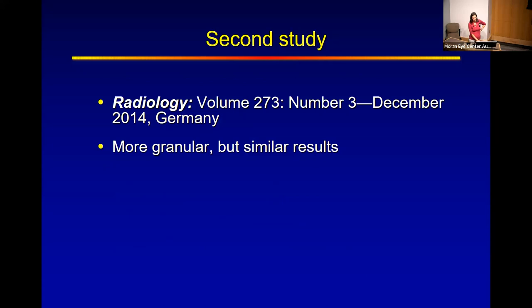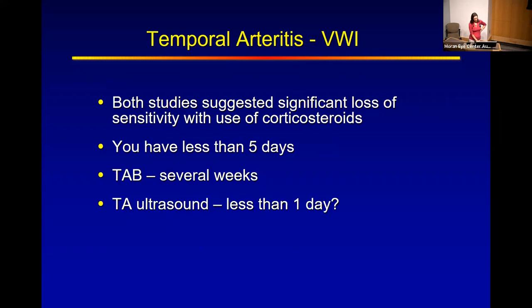And there was a second study out of Germany, which is extremely granular in comparing radiology and skip lesions and all that kind of stuff, but a similar type of results. And so both studies showed a loss of sensitivity after about five days of corticosteroid use. So you do have less than 5 days of steroids to get this done. Temporal artery biopsy, you have several weeks probably. Temporal artery ultrasound, according to Dr. Harry, you can lose a positive in a day. So we ask you to add that to your regimen.